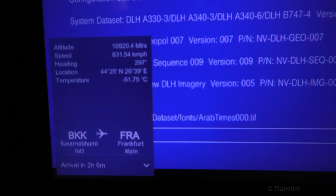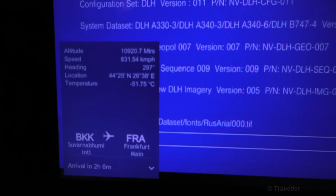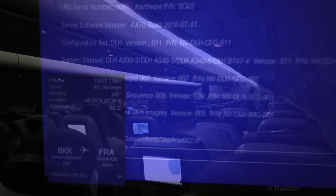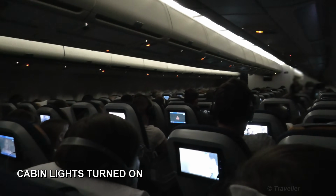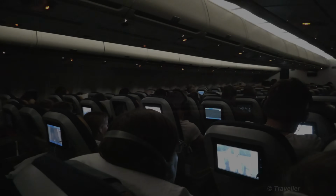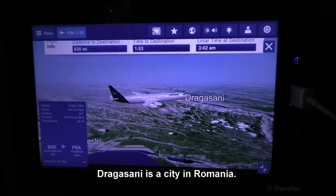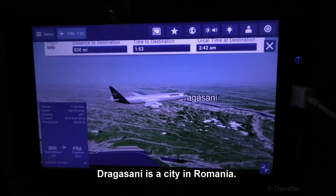Time to arrival is now 2 hours and 6 minutes. I can smell the breakfast being warmed up. The lights have just been turned on in the cabin. Still got the sunrise on the horizon there. We're just passing by Dragasani. I've never heard of that place.